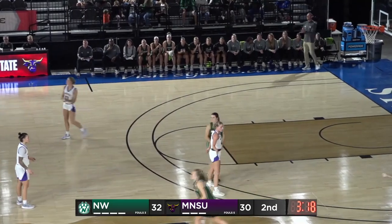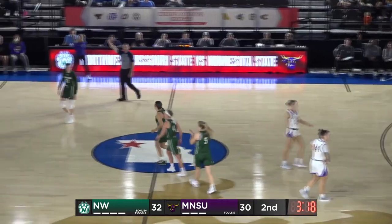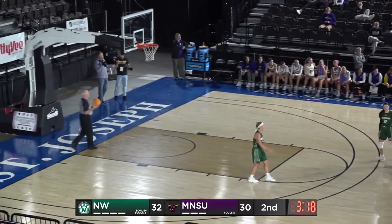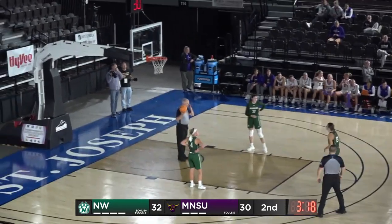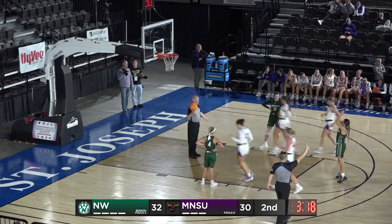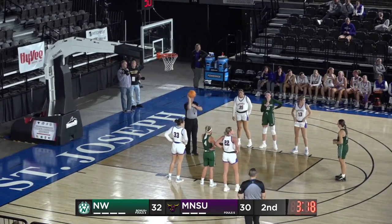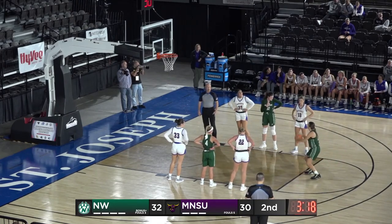As a pass inside comes in to Keston. Keston kind of posting up on Schwein on the other end. Schwein leaning on her just a bit. And right as that pass comes in, a quick whistle. And Mackenzie Schwein picks up the foul. That will be her second. As Coach Teesey getting an explanation on the other end as to why that foul was called. But we will see Kaylee Keston go to the free throw line.